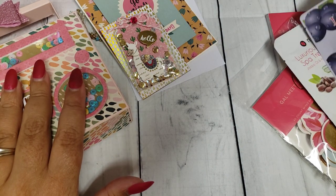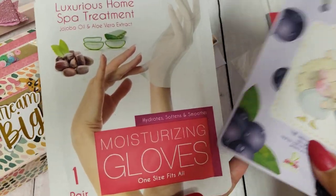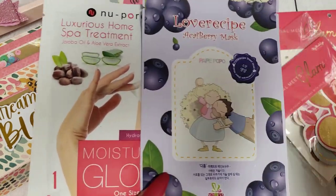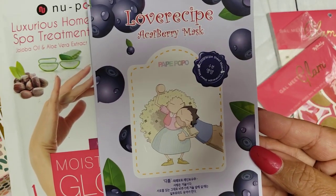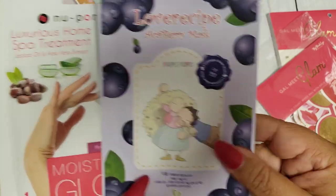Before I get into her little boombox, let's share some of the masks. I love that she sent some moisturizing gloves. I always need this type of stuff because of my work. I'm always having my hands in water and chemicals. And then here, this one's an icy berry mask. Ooh, this one sounds cool.